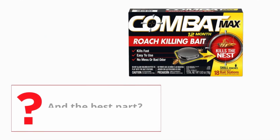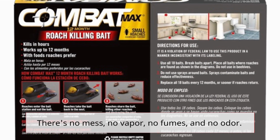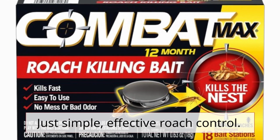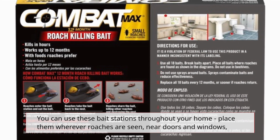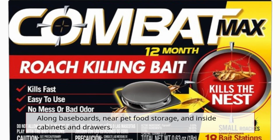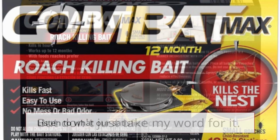And the best part? Combat Max Roach Killing Bait is ready to use right out of the box. There's no mess, no vapor, no fumes, and no odor. Just simple, effective roach control. You can use these bait stations throughout your home. Place them wherever roaches are seen, near doors and windows, along baseboards, near pet food storage, and inside cabinets and drawers.